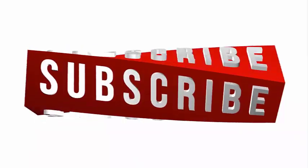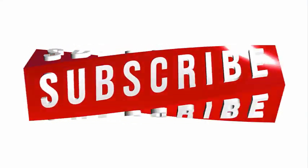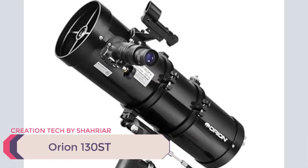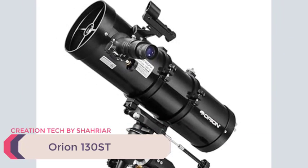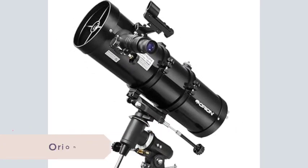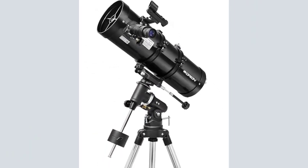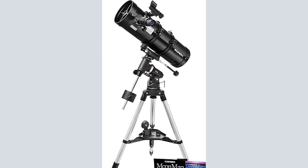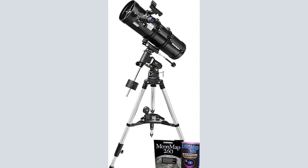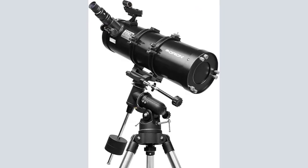Number 3. Orion is a high-quality brand of telescopes. It has tons of products that are pretty expensive. But it also has budget-friendly options that are perfect for astrophotography beginners. The one that we like best is the Orion 09007 Spaceprobe 130 ST. What makes the Spaceprobe 130 ST special is its quality materials.